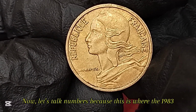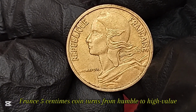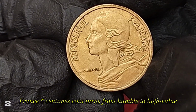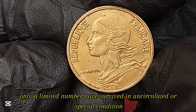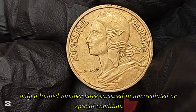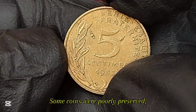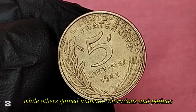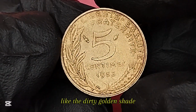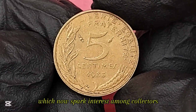Now, let's talk numbers, because this is where the 1983 France 5 centimes coin turns from humble to high value. While millions of these coins were minted, only a limited number have survived in uncirculated or special condition. Some coins were poorly preserved, while others gained unusual colorations and patinas, like the dirty golden shade, which now spark interest among collectors.